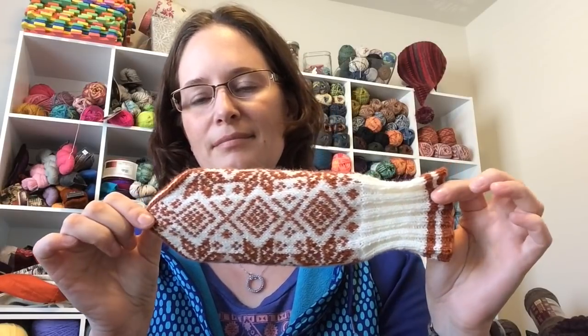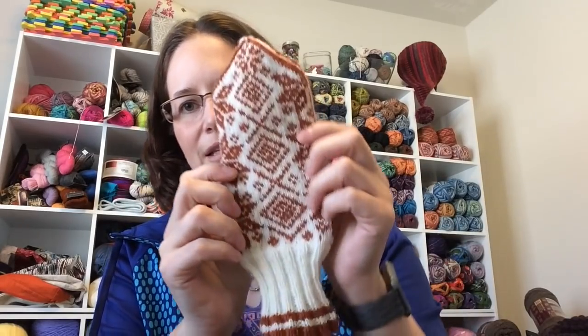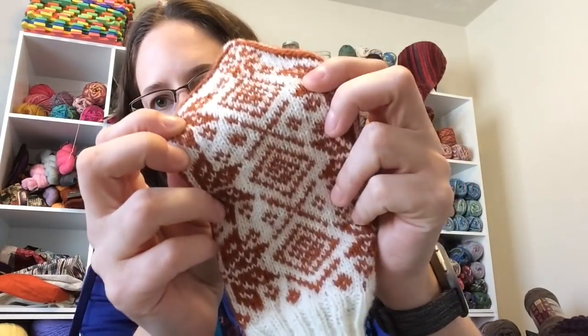This is the Scandinavia mitten pattern by Lily of Nordic Stitches. It is so amazing. I just love it, you guys. I was really bad and I didn't swatch for this, but I'm not going to tell you guys not to swatch. You should swatch. The pattern tells you to swatch, but I didn't because I was just really excited to get going.